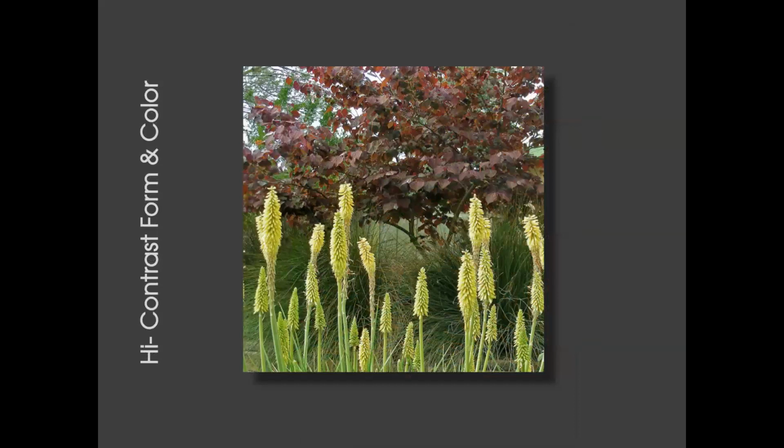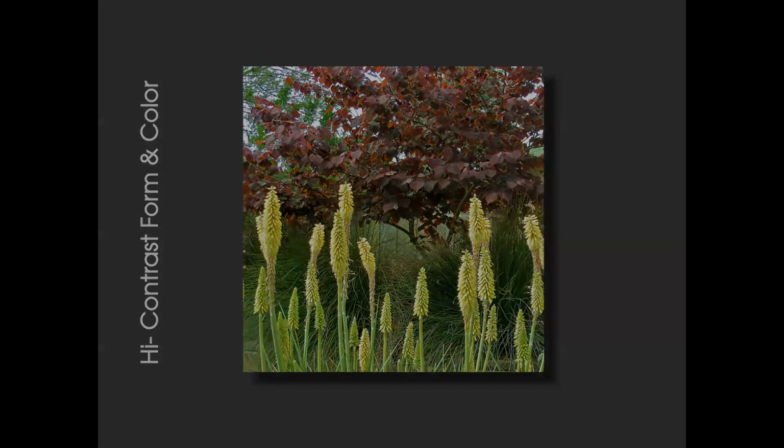And then we go for full contrast. Everything about these three plants is different from the poker plant in the foreground. That's Kniphofia, although I've been told it should be pronounced Kniphofia, named after a man named Kniphoff. In the background, forest pansy redbud, Cercis canadensis Forest Pansy, and stuck there in the middle is a tall grass. So all of these different textures, colors contrasting each other. So this is high contrast form and color.